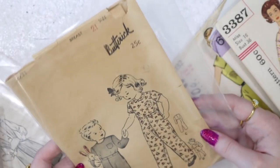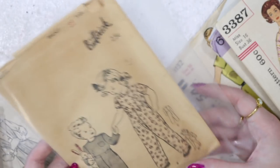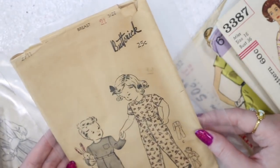Back to kids. This is a Butterick pattern in a, okay, the size is missing, but it says breast is 21, which I think is a size 1 or 2. It's just a pajama pattern of sorts.